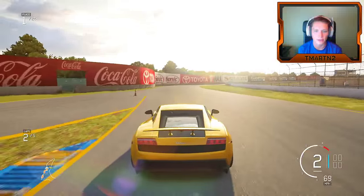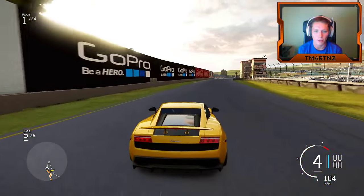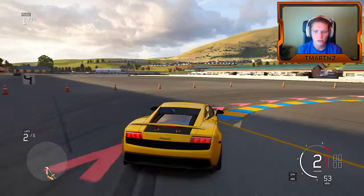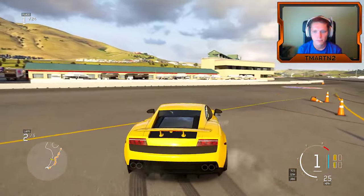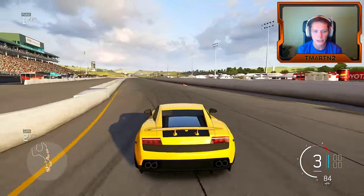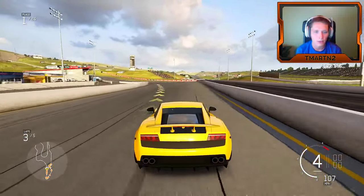I don't like that turn at all. That one's tough. I don't know how to properly execute that one and keep momentum without going through the grass. Obviously that one either. Here we go. Alright, here we go. Lap number three, boys.